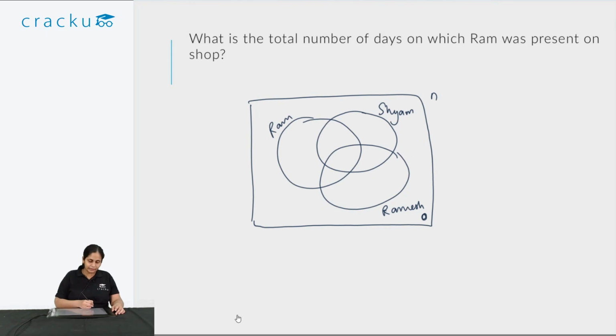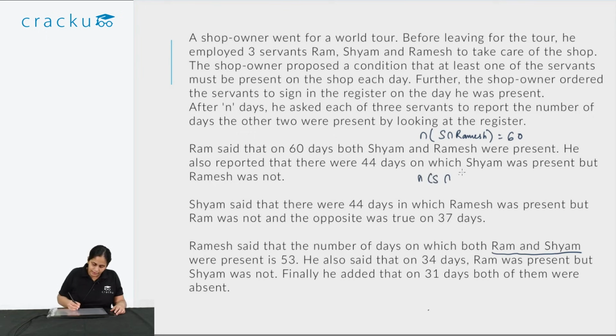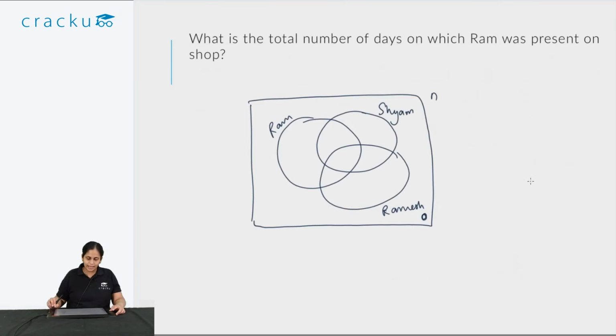Now let us take a look at the other information that is given. So we'll go to the other set. 60 days both Ram and Shyam were present. He also reported there were 44 days on which Shyam was present but Ramesh was not. So n of S and Ramesh is equal to 60, and n of S and Ramesh dash was 44. Okay, this is essentially what the information is. So what is S and Ramesh? S and Ramesh is this part.